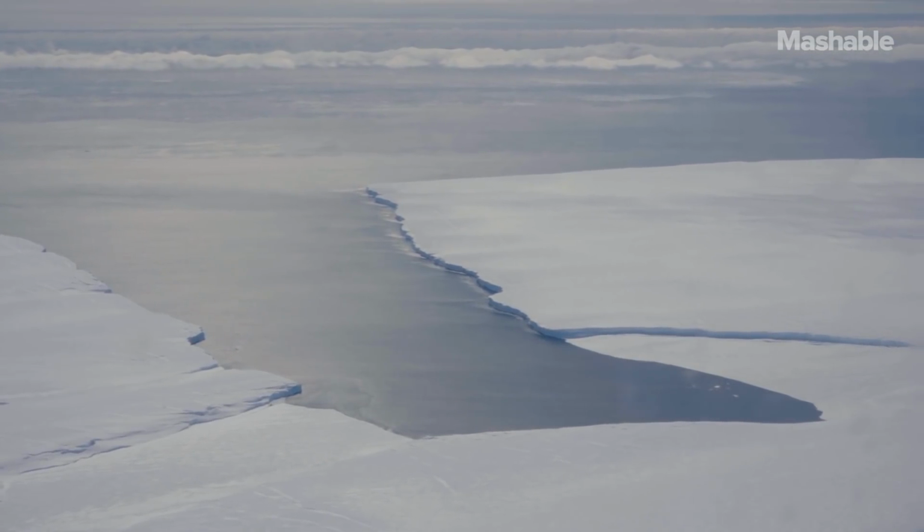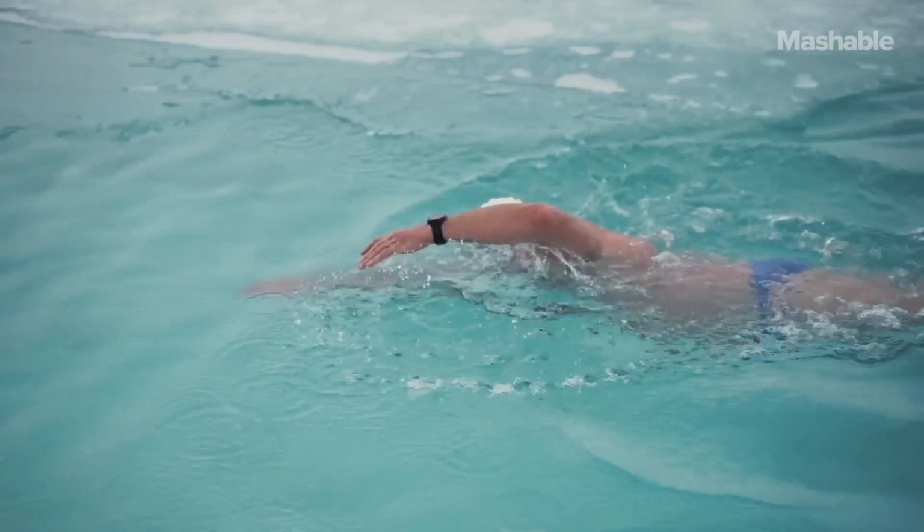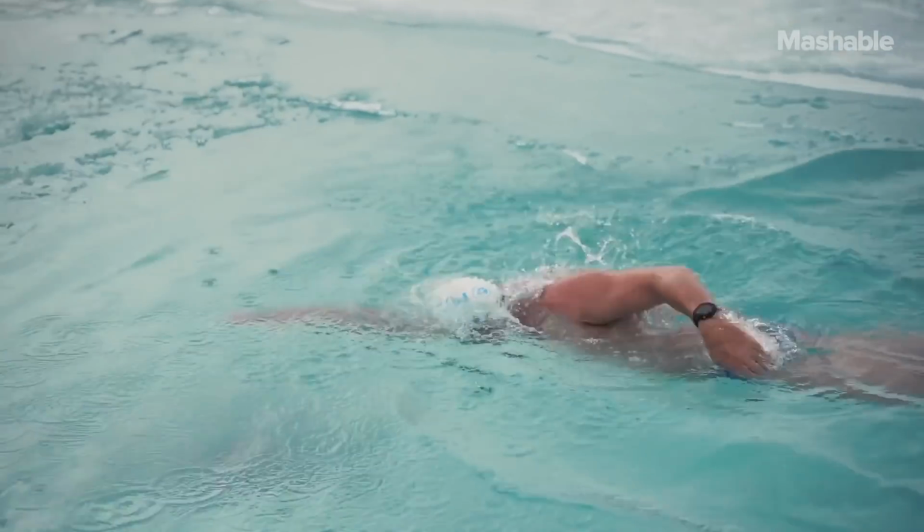My name is Pugh. I'm an endurance swimmer, and I'm the United Nations Patron of the Oceans. In that role, I try to be a voice for the oceans. I've never swum anywhere in the world which was so beautiful. It's the most beautiful place I've ever seen in my whole life.